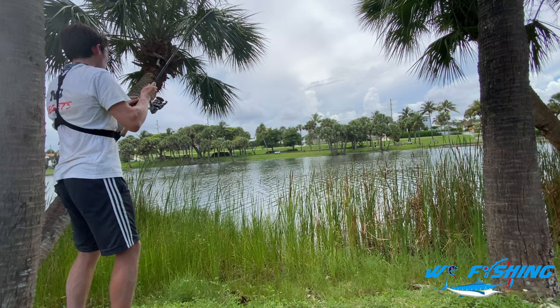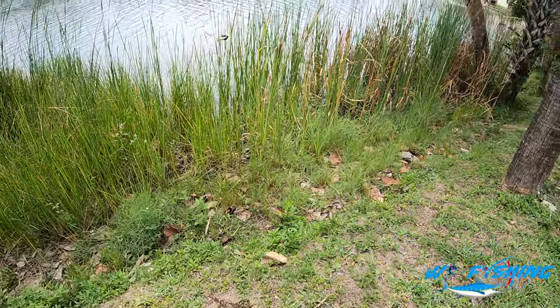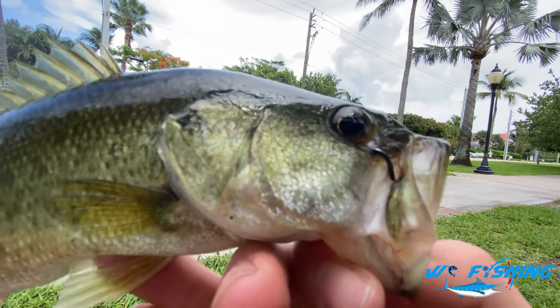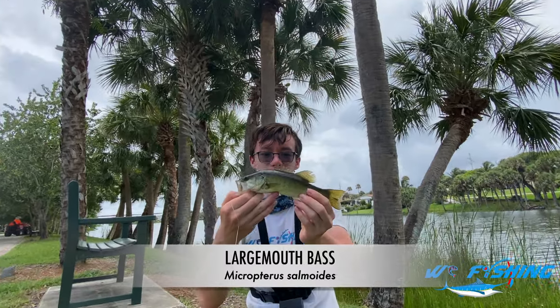Oh, there we go, got him, no way. What do I got here? Yep, largemouth. That was so funny. There we go. Well, guys, that's the start of the day. Check it out. Beautiful little largemouth. Obviously not a giant, a little dinker, but a beautiful first catch of the day. Let's go and get a release on this fish.